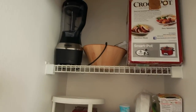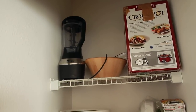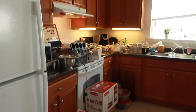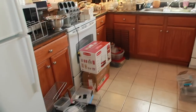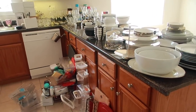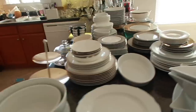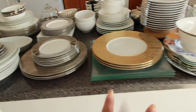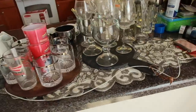And then here is my crock pot and blender. I may actually keep it up there. If not, it'll go in one of these lower cabinets down here. I know it looks crazy like this, but if you look, it's categorized, so I really appreciate that. Yeah, so this is it.